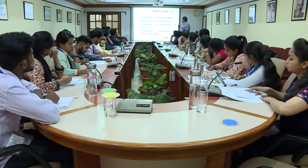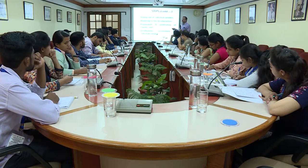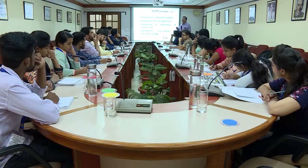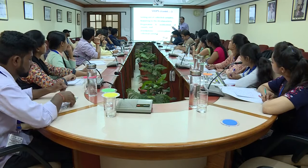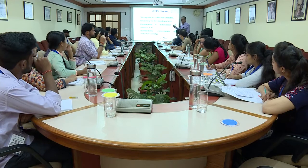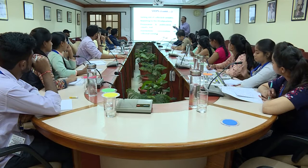Then preparation and publication of reports, distribution and conservation of the collected samples. Naturally, you have to distribute to the collaborator who wants to utilize this material and who will accompany you. Definitely, you will have to make two parts of that sample. One part will go to the collaborator and another part will be conserved in the national gene bank. Conservation is done only on the basis of some methods and standards. If these standards are not fulfilled, then the sample will be rejected. So that should also be taken care of.